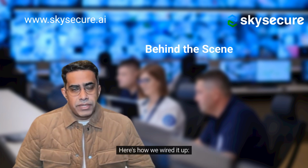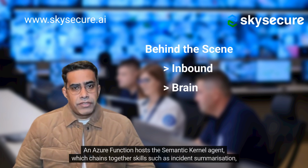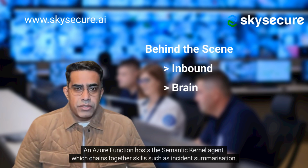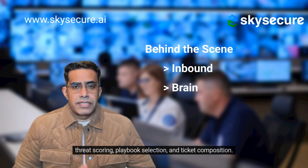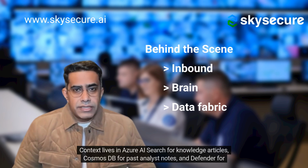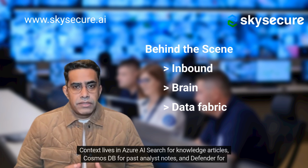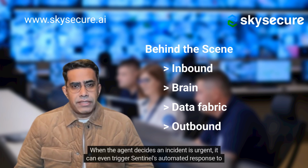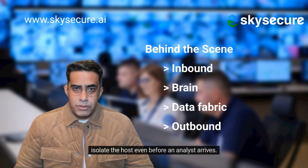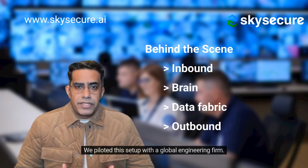Here's how we wired it up. Sentinel fires a playbook that drops each alert onto Event Grid. An Azure Function hosts the Semantic Kernel agent, which chains together skills such as incident summarization, threat scoring, playbook selection, and ticket composition. Context lives in Azure AI Search for knowledge articles, Cosmos DB for past analyst notes, and Defender for Endpoint for fresh telemetry. When the agent decides an incident is urgent, it can even trigger Sentinel's automated response to isolate the host even before an analyst arrives.